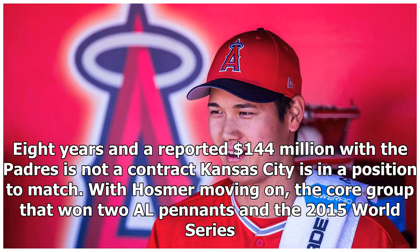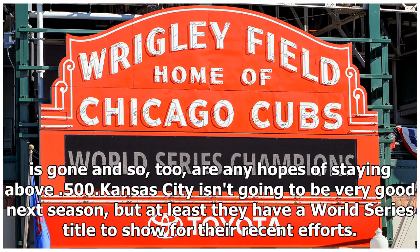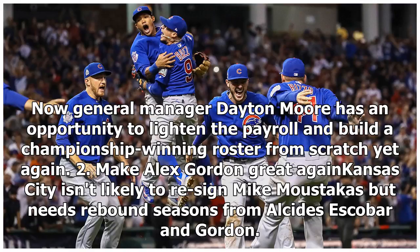The core group that won 2 AL pennants and the 2015 World Series is gone, and so, too, are any hopes of staying above .500. Kansas City isn't going to be very good next season, but at least they have a World Series title to show for the recent efforts. Now general manager Dayton Moore has an opportunity to lighten the payroll and build a championship-winning roster from scratch yet again. 2. Make Alex Gordon great again.